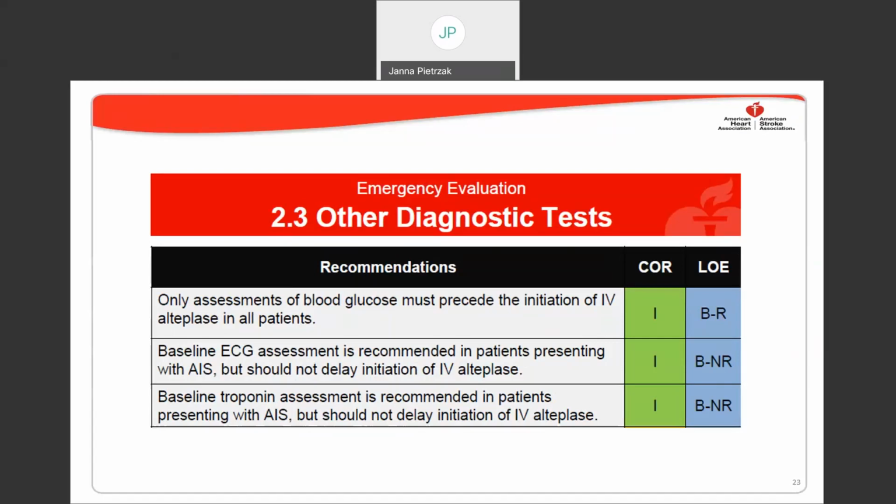And another reason to wait for platelets would be if someone has a known thrombocytopenic condition, or someone has liver failure or cirrhosis, and such, or hemodialysis patients sometimes can have low platelet count. So keep those in mind, and unless you think you have to wait for platelet count in these few scenarios, you should be able to proceed with giving Tipless just with the finger stick. A baseline ECG could probably help, but certainly should not delay giving Tipless. And again, the same thing with troponin assessment as well.